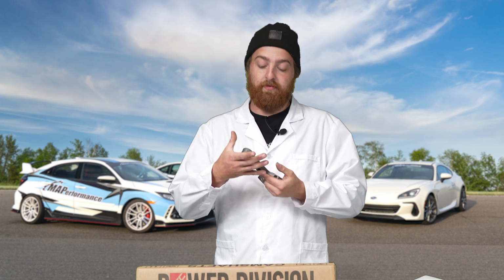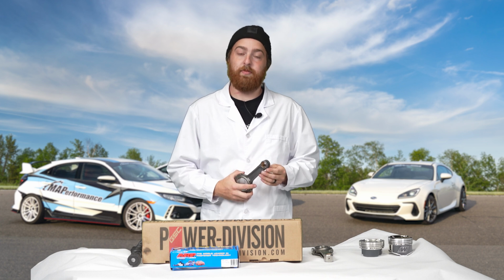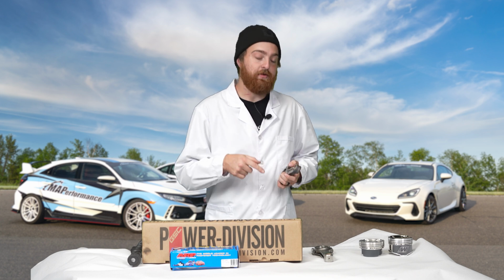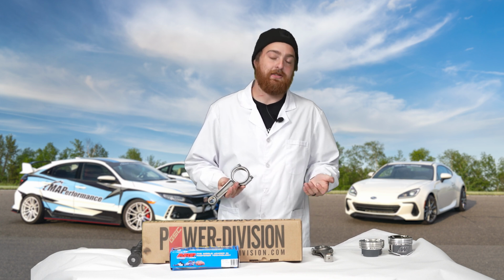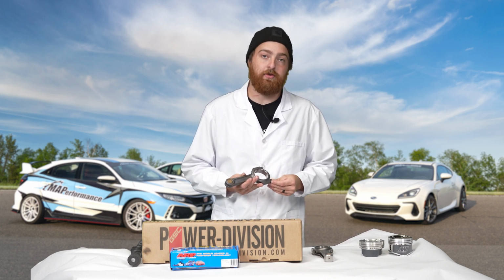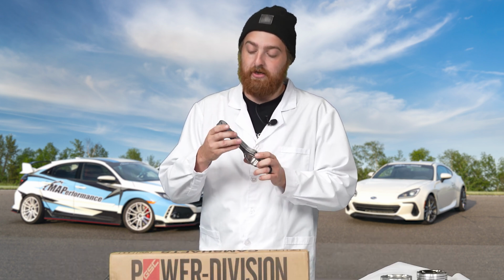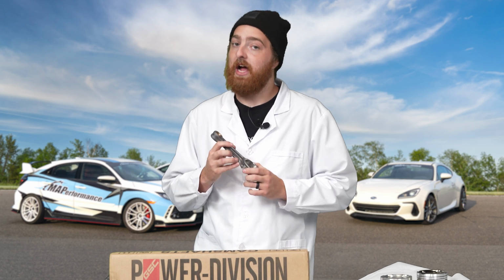Another thing to note about I-beam rods versus an H-beam is the actual physical size of them. As you can see, as I hold these up next to each other, the H-beam is much larger. And what this can mean, specifically for a lot of these smaller displacement engines, or even a tightly packaged internal engine, is you may have to make clearances within the block to even accept an H-beam rod, which isn't necessarily a trade-off in the sense of it's not detrimental. However, it's something that you should be aware of. Like I said, the I-beam is a solid construction, a little bit heavier, however, typically a little bit stronger, especially in those high boost, high load applications.